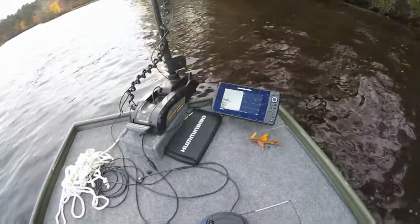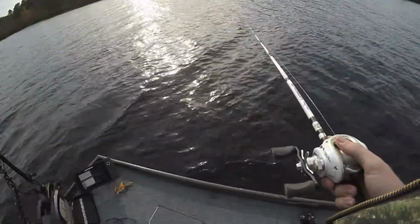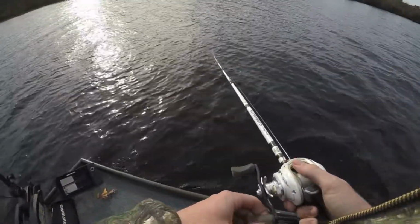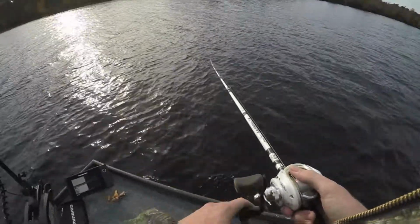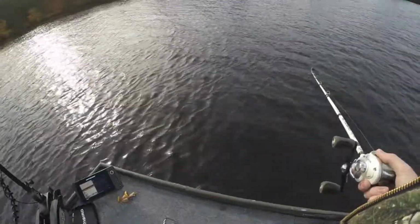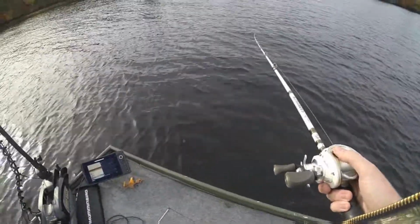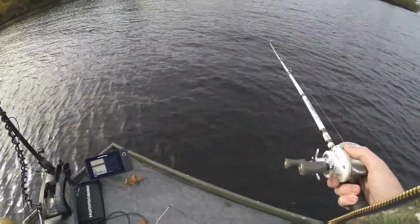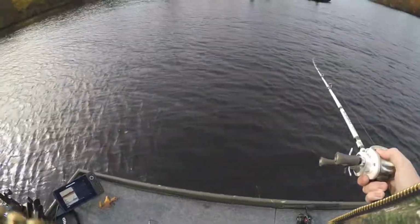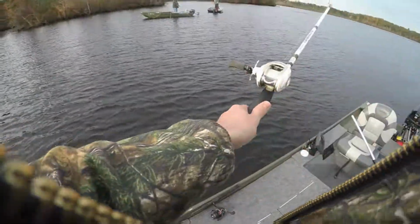Got to put the anchor button on, now I'm crashing. What's that? Yeah, I got 3 pickerel and 1 bass. Yeah, that little rock point right there, that's where all the pickerel were. Yeah, one was about maybe 5 pounds. Yeah, decent fight. But I'm trying for bass, so you always catch what you don't want. They seem to love the chatterbait if you're trying to catch them. Oh, yeah? Yeah, that rock point right there, I caught 3 of them.